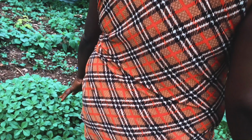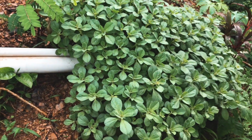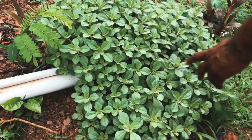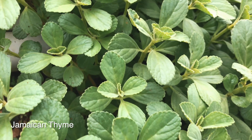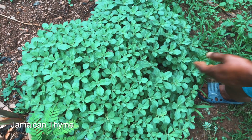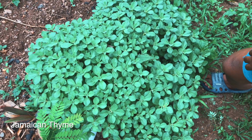This is Jamaican thyme. Oh my gosh. I saw it on somebody's arm. But you see how it is spread out? So you gotta keep trimming it. It is spread out real plenty. Medicine to it. You're ready, you just come and take it because it has plenty. Yeah. I have this set here. I have a set over.